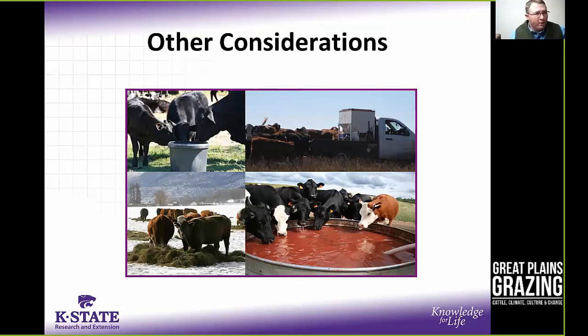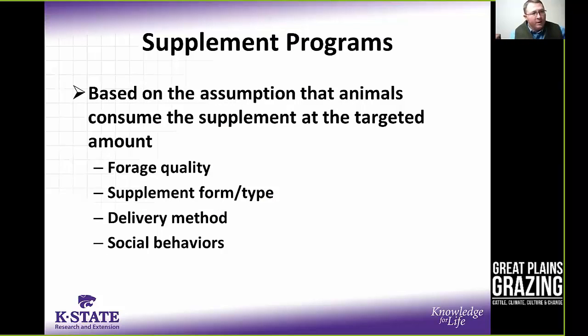And I would kind of call these some of the logistical or other issues. One of the important things you've got to remember about a supplementation program, it's really based on the assumption that animals will consume the supplement at the targeted amount. So if we have a 20% crude protein supplement and our goal is to deliver 2 pounds per head per day or 4 pounds per head per day, that's kind of an assumption we make.